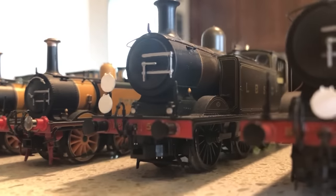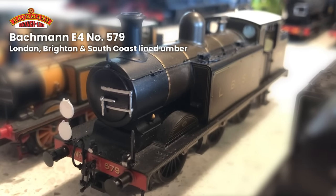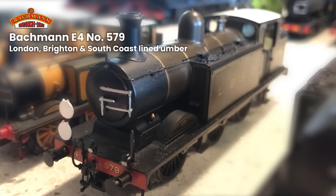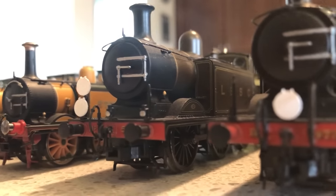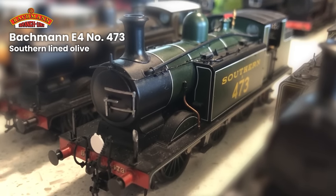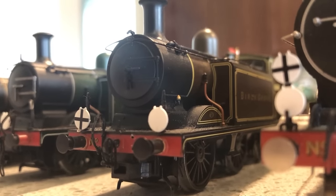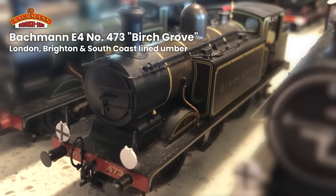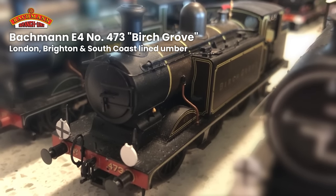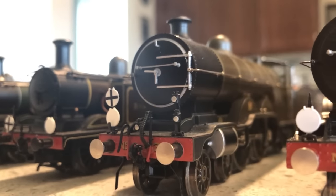Next engine is one of my favorites, the LBSCR E4 class. This is Roehampton in the gorgeous umber livery. Next is Birch Grove, another E4, and in the Southern olive as she is preserved in today. Here's Birch Grove again, but in a different preservation era livery, this time in umber with her name on her tanks. Very classy.